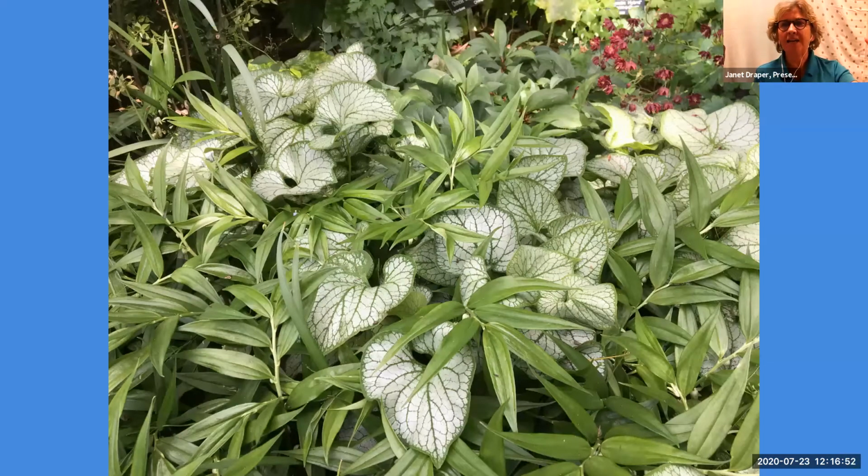We don't want a diva, one central plant that's your only focus. You want the entire orchestra playing in harmony. I love this. Most things in my garden happen by chance. I might have planted things fairly close together, and then they move to where they want to be. So this interaction of the Brunnera, that beautiful heart-shaped foliage, that silvery venation, contrasted with that deep, solid green Disporopsis. Together, they sing. Again, there's no flower on those two plants.